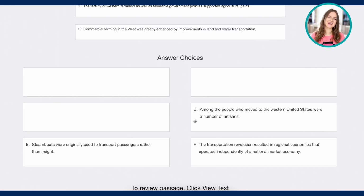Choices D, E, and F are either too specific or irrelevant to the introductory sentence. Well done! As you can see, once you know what strategies to use and have enough practice, the TOEFL reading questions are not as difficult as they seem.